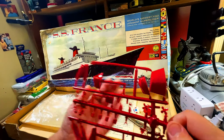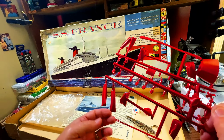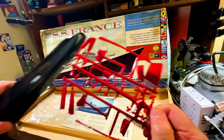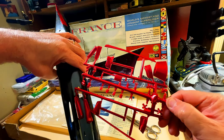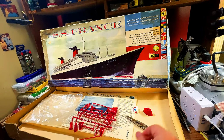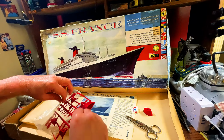I'm not quite sure if that's the anchor. I don't know if they would put that in red. And you can see the housing for the propeller shafts. Let me show you. They're going to go on the bottom of the hull. They're going to go like that. Oh, I got it the wrong way. They're going to go like that. And of course we'll paint these. Let's put the hull aside. And is that everything in the bag? Yep, that's everything. So let's put that in. I don't want nothing to happen to this.